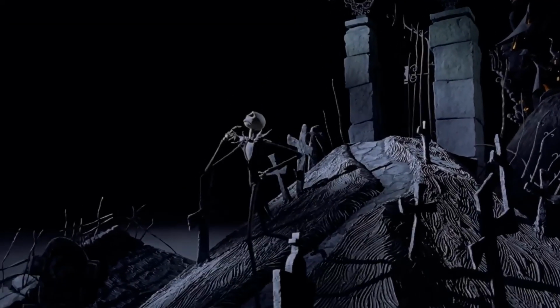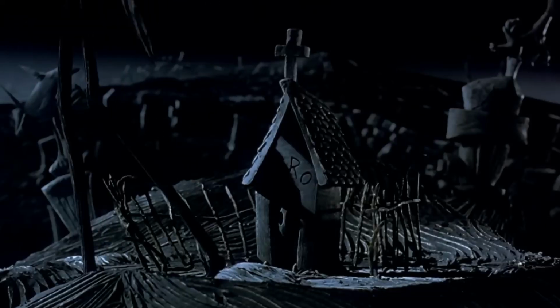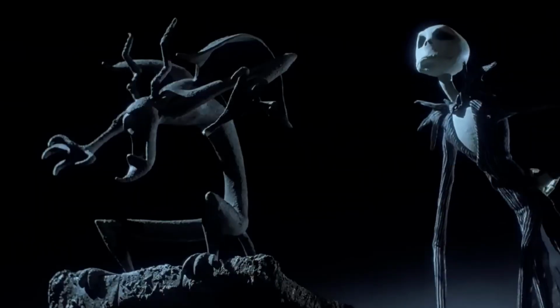Now this one I know we probably all know, but I have to point it out for the people that probably miss it, which is very hard to do, but here we are. So Zero's nose is actually a jack-o'-lantern. Oh my gosh, surprise, I know, mind blown.